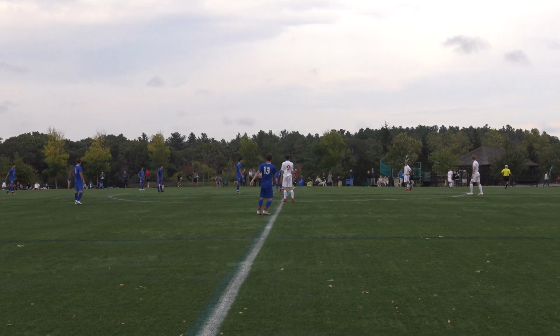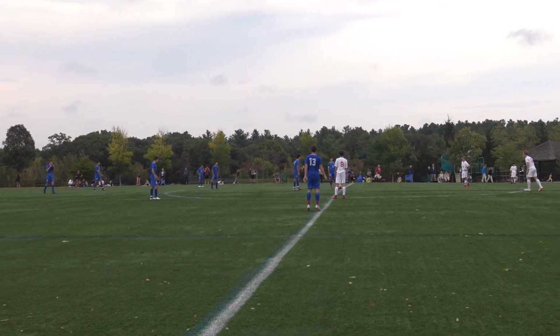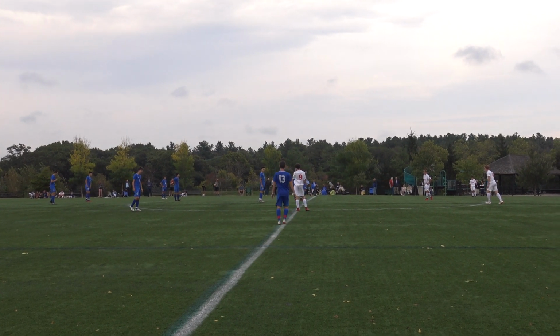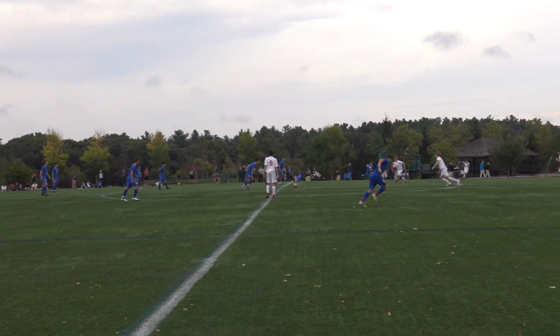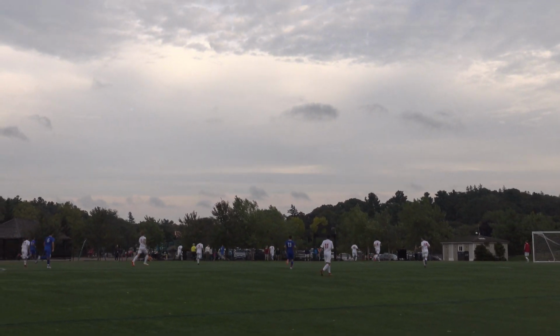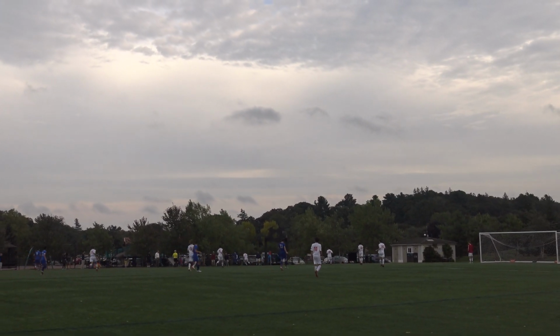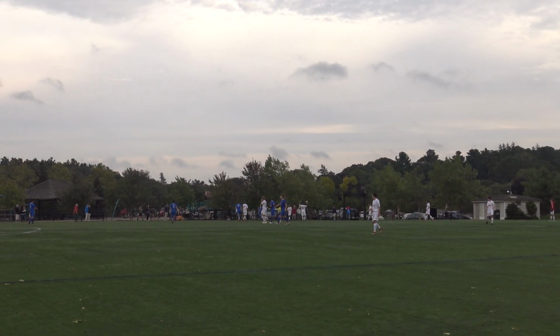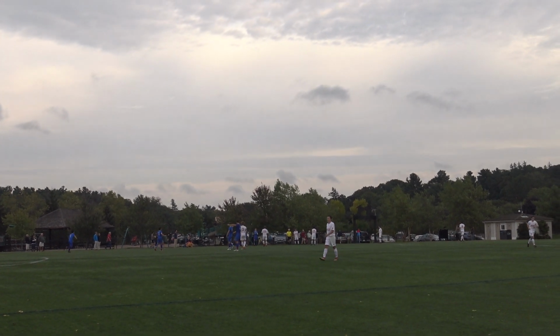Okay, we're ready for kickoff. Wait for the whistle. And second half, that's the opening whistle. Ben Sander down the left side. He's trying to find Jacob. Jacob into the corner. He steps over it. Jacob. It goes out of bounds. It's going to be a throw-in for Natick, deep in their end.